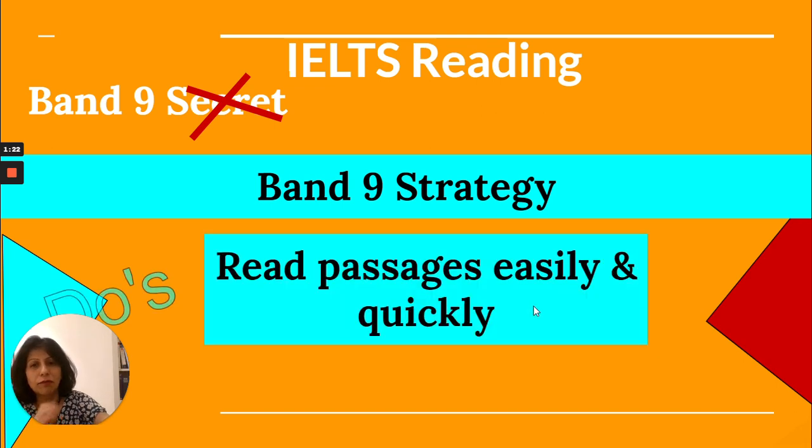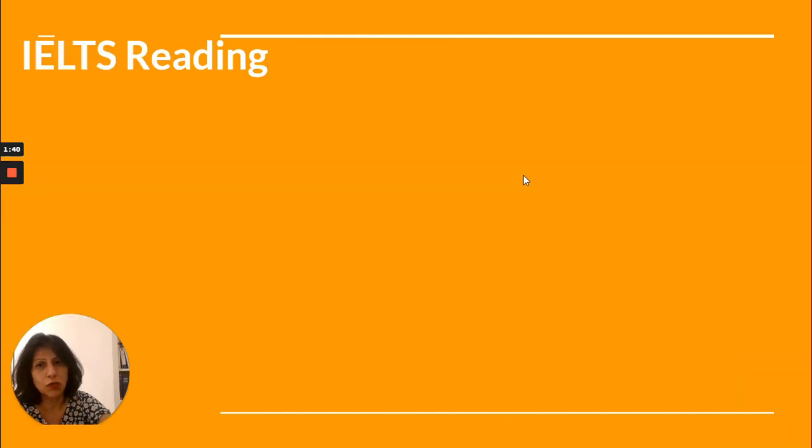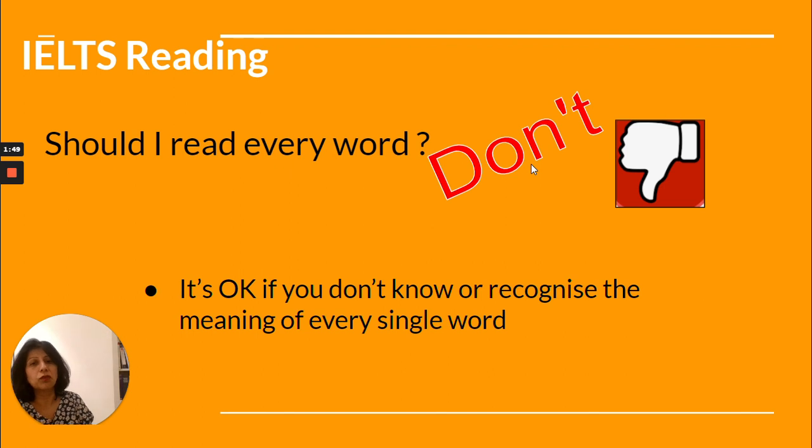Okay, so this will help you to read the passages easily and quickly. And because you will do that, you'll be able to solve the answers easily. All right, so let's see what are the do's and the don'ts. All right. So my first question to you is, should I read every word when you see the passage? I hope you say no. No. Don't do that. I mean, it's okay if you don't know or recognize the meaning of every single word. You don't have the time there or a dictionary.